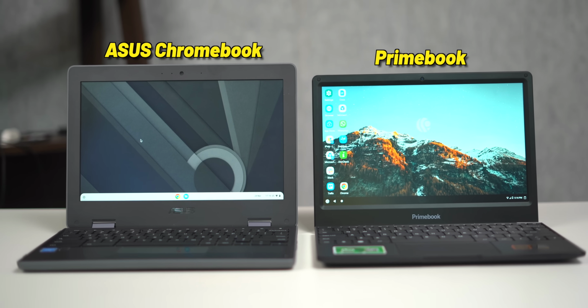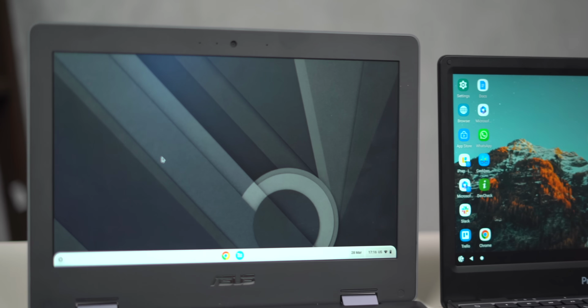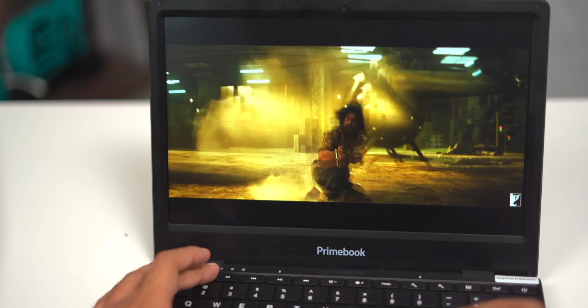See, we have this Asus Chromebook here, and if I put them side by side, Primebook has smaller bezels. The bezels on the Chromebook are just horrible. So watching videos and all, you will have a good time as long as you have headphones. Because the speakers are not that good.